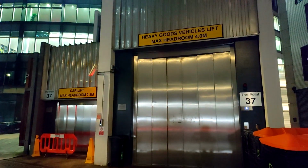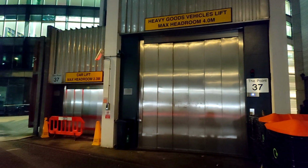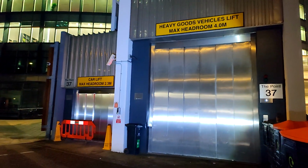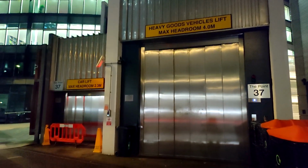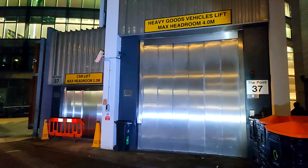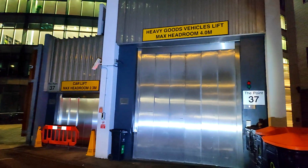Then, as I was sadly not able to get on top of the rare express car lift, let's make up for it by going on top of another car lift. Let's go to these two very big vehicle lifts. The lift on the left is a car lift and the lift on the right is a lorry lift. Let's start with the car lift.